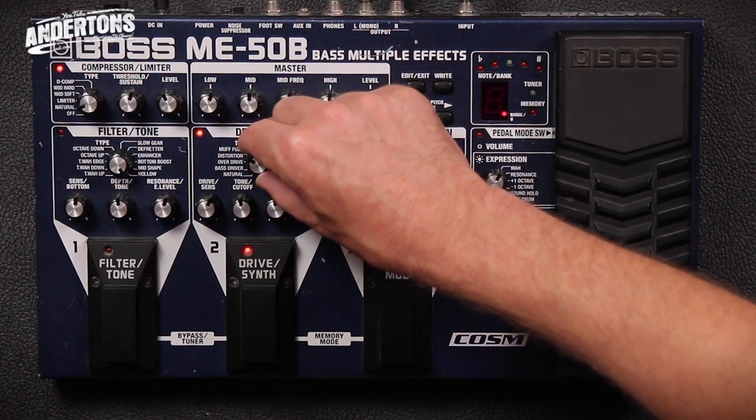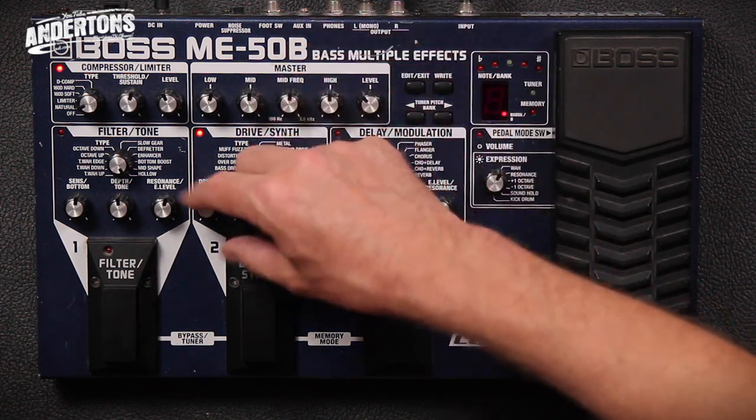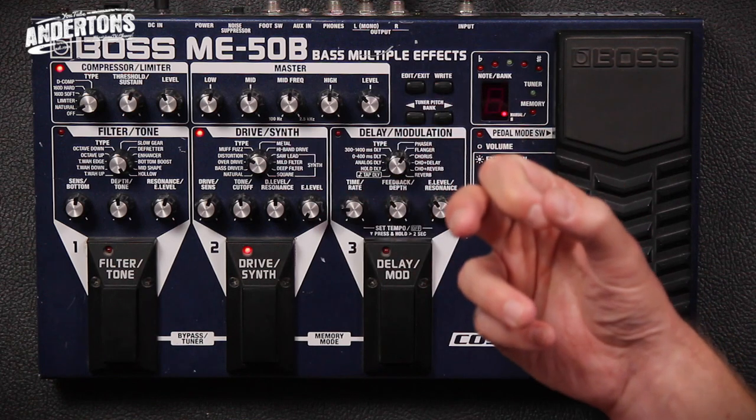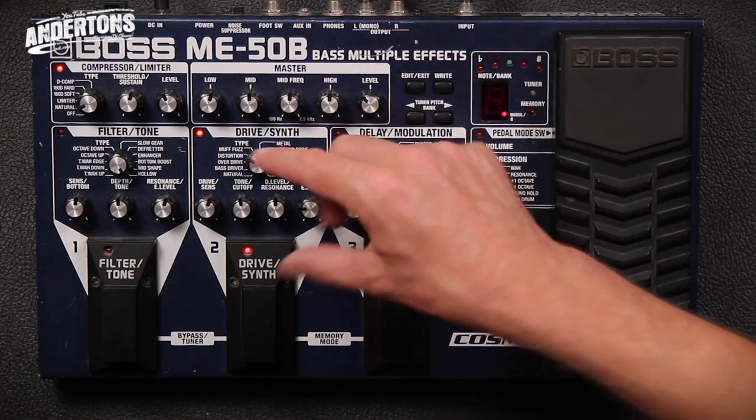Okay, that's good because you're still getting lots of the bass sound through, aren't you? Yeah, on some of those distortion types, if I go back to some of the ones that were a bit unusable, I can blend how much distortion versus the dry signal I get and probably make it more usable.